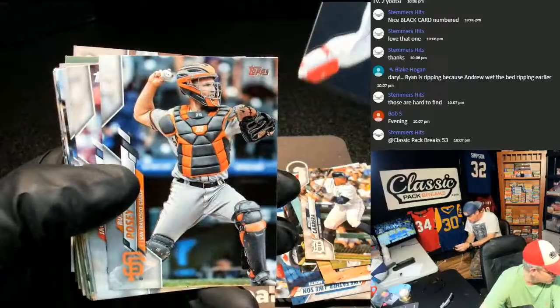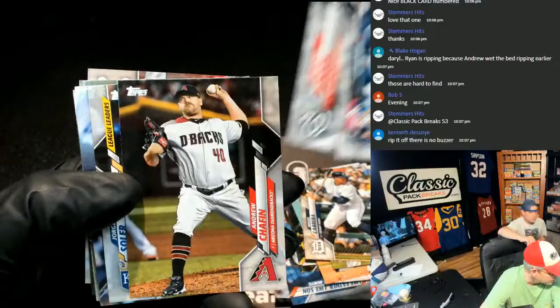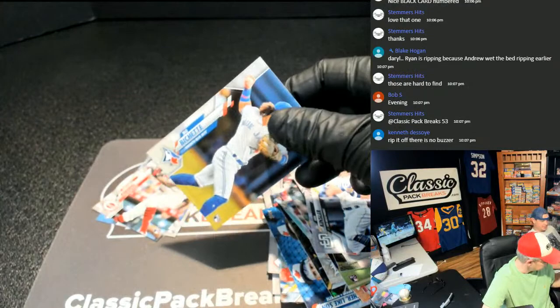Attaboy. Otani, Posey, Flaherty, Eloy, Diaz. Kept Fam Rendon. It got the Rendon rookie last night out of the 2013 update, along with the Yelich and the Kepinger short print. That's right. He answered me this morning. I didn't realize it was kind of late last night, but let me see. He was stoked about it too.